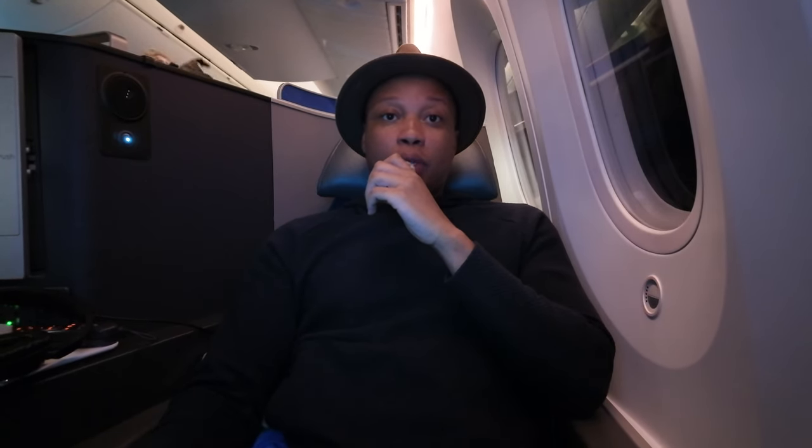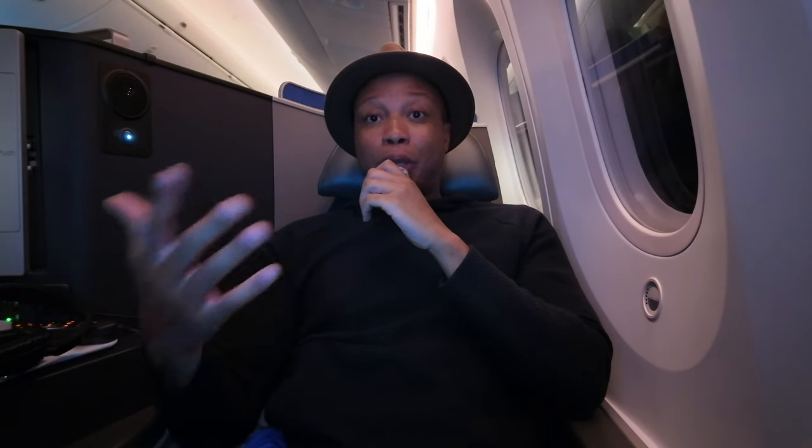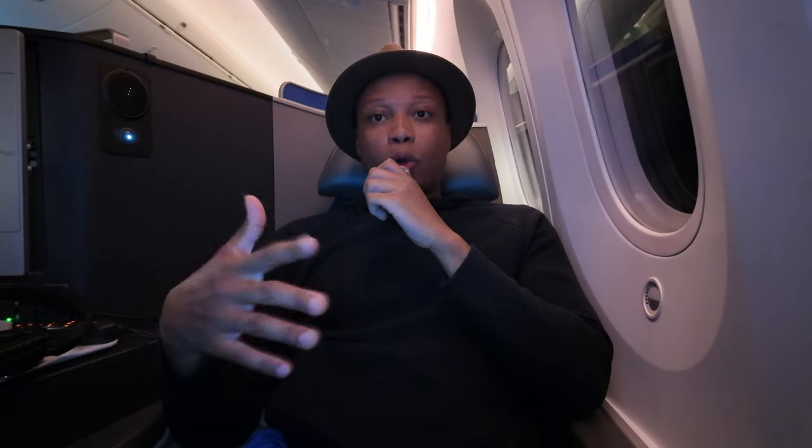So I would say that if you have the option to fly United Polaris to or from Sydney, Australia to Los Angeles, I think that you'll be happy with the experience. Again, probably not going to be blown away, but it's going to be a much more comfortable way of flying for 14 hours as compared to being in an economy seat.